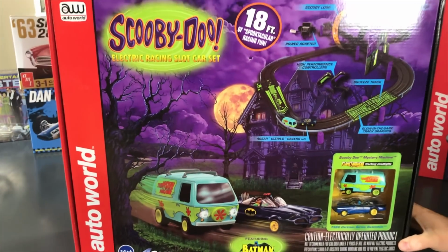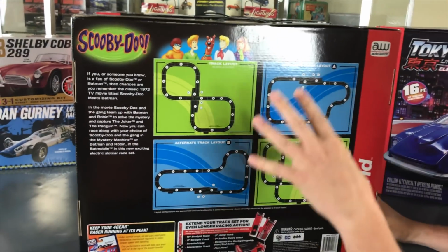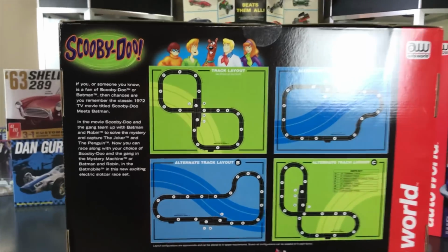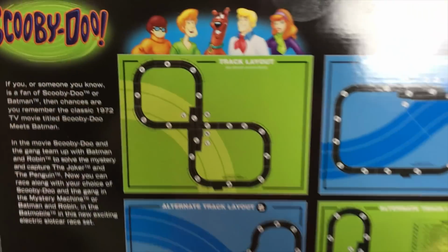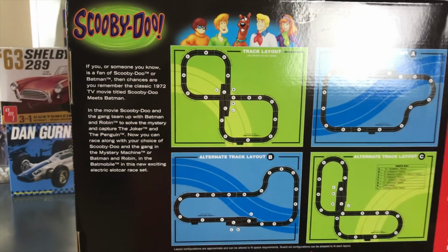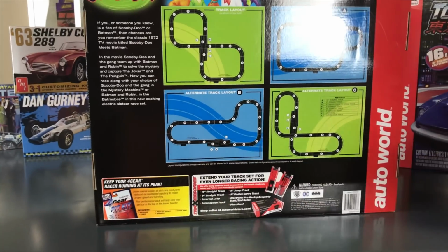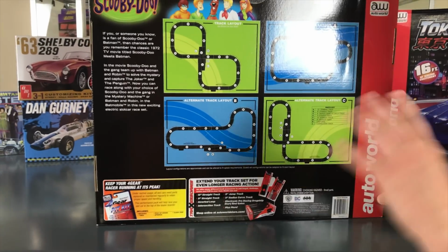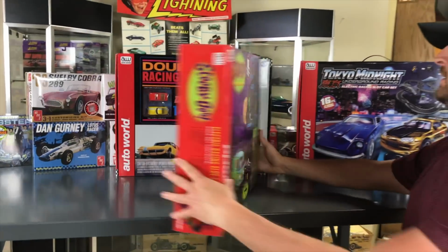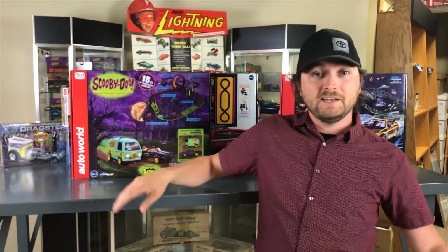So just a really fun set. Should be a great one for kids. And to look at the back here as well, you can see all the different alternate track layouts you can do with this 18 feet of track here. And like anything else, you can always extend your track set with all the different accessories that you have. We have pit kits. Once you pick up your cars and you want to tune them up, make them faster, keep them running great. So that is everything we got for slot cars. A lot of cool stuff for any kind of slot car fan.